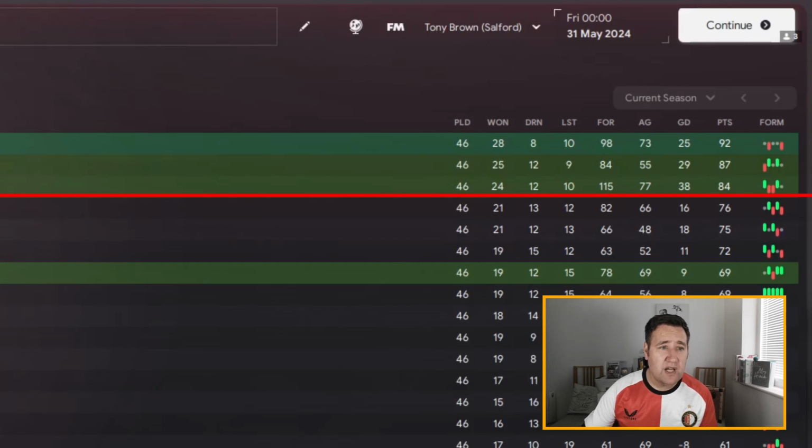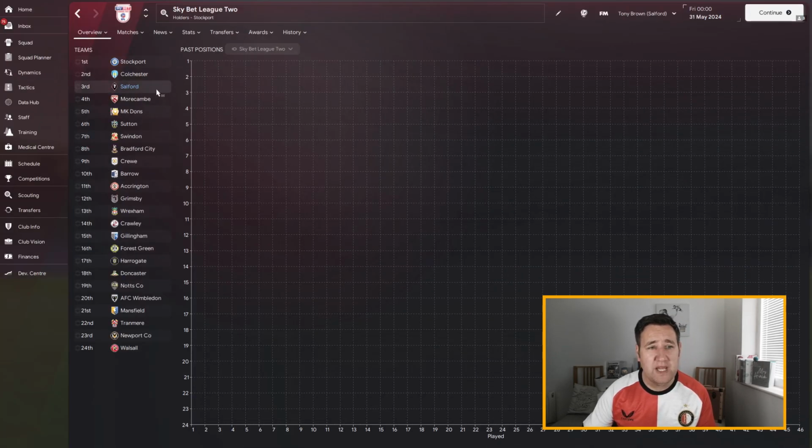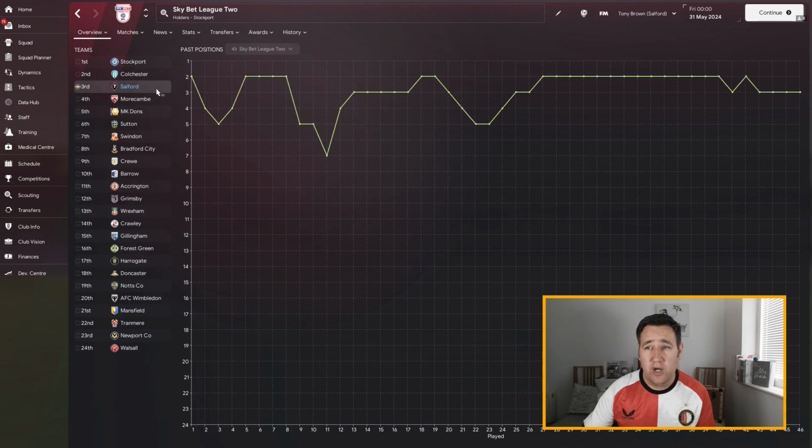If we look at past positions, were we ever in contention maybe of winning the league? I think we were 8 points away from Stockport. Second place for a while, so I feel we can feel a little bit hard done by that we finished in third. I think second place would have been maybe a fair finish, but we just dropped off at the end. Now, let's look at the cup competitions.